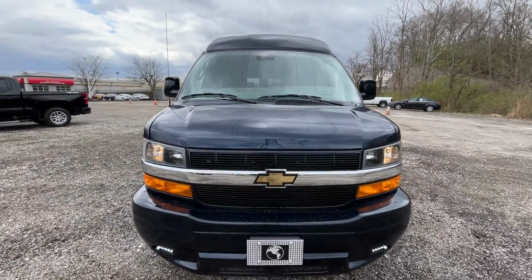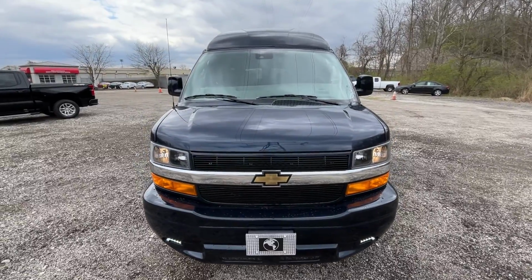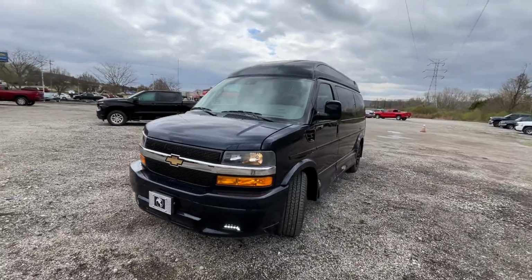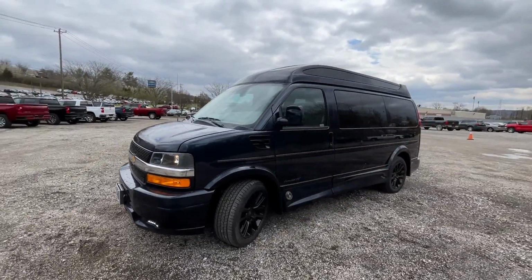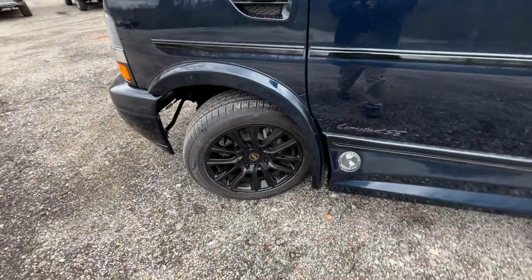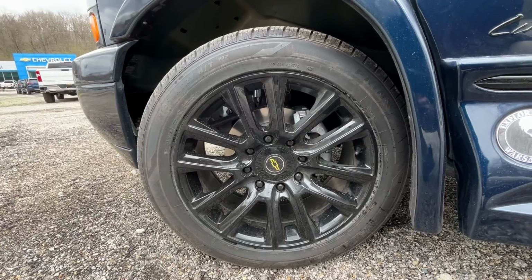That beautiful front end there. We have our LED fog lamps. And this really is, especially by Explorer, my favorite van, because they just deck these things out. They look incredible. Tons of amenities. There we have 20-inch aluminum wheels.